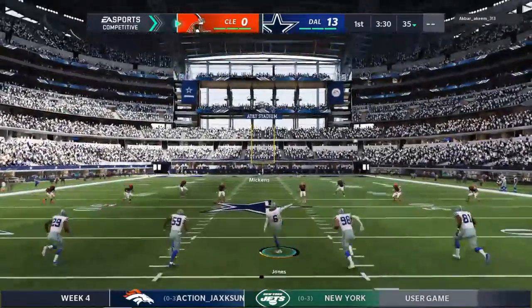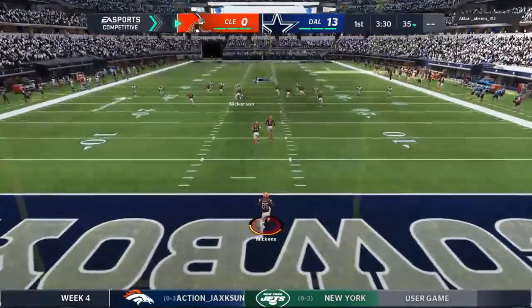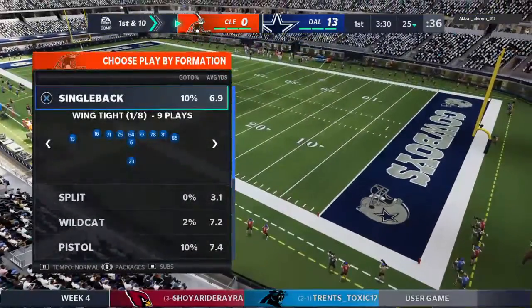So with the missed PAT in his rearview mirror, he goes back out to kick this one off. This will make it into the end zone. And he'll just take a seat, and the drive will begin at the 25-yard line.